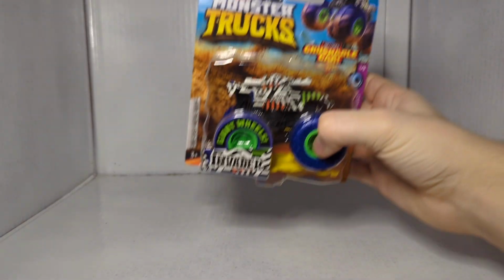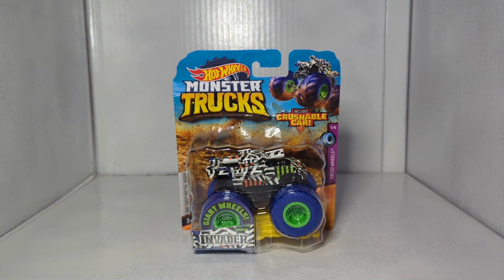So cool. This next truck I'm actually really excited to look at just because of what it is. It looks really strange, and there's actually a pretty cool reason as to why it looks so strange. So next up, number 5 of 5 for Tinted Wheels, we have Invader. And I find it, first off, really weird that we have number 1 of 5 for Tinted Wheels, One Bad Ghoul, and number 5 of 5 for Tinted Wheels, Invader, in the same series. They went from 1 to 5 with nothing in between. That was really weird. Poor planning on Hot Wheels' part, I guess.